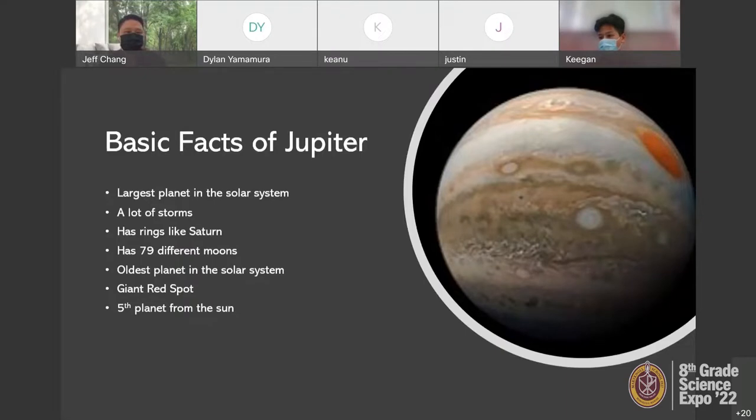Some basic facts of Jupiter. Jupiter is the largest planet in the solar system, and it has a lot of storms, which makes it unable to sustain life. It also has rings like Saturn, but these rings are on the planet instead of on the outside of it. It also has the second most moons in the solar system behind Saturn. One of the moons may be able to sustain life. It is also the oldest planet. And the giant red spot is a big raging storm made of clouds and other gases, and it is the fifth planet from the sun.